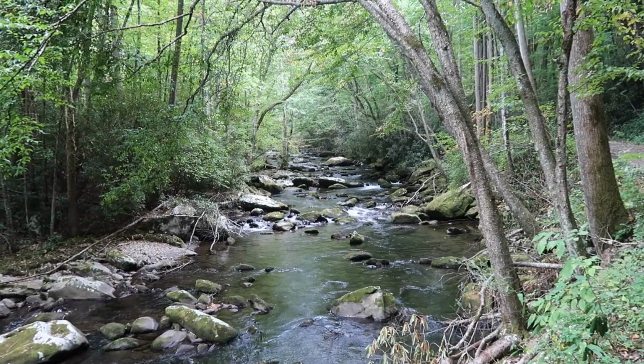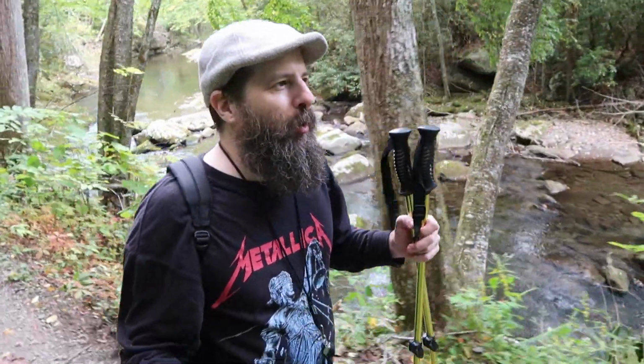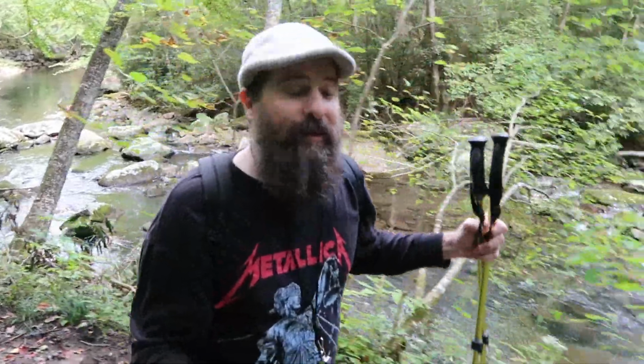Absolutely beautiful. So if you ask me, Damien, why do you drive all the way from Florida to here to do this, to see these views, to be in this type of environment?